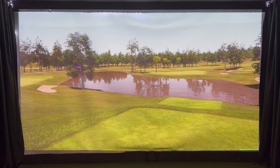The resolution is really great. I play in the light, so I need all the lumens that I can get down here. I'm not one of those guys that plays in the dark, so I appreciate the 5,000 lumens that the 936 provides.